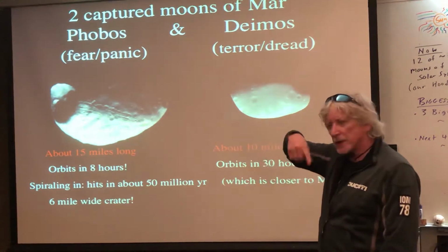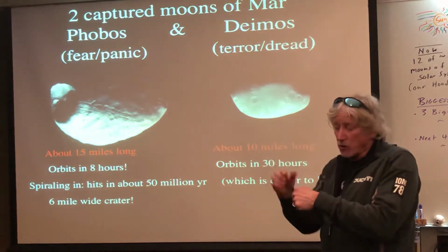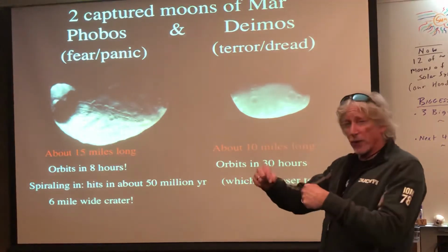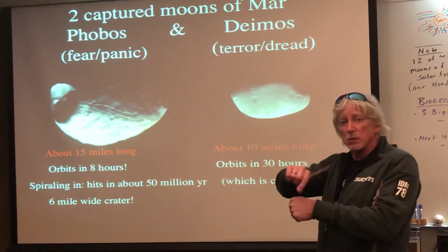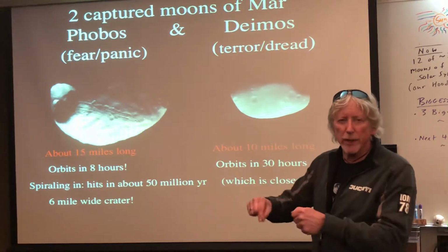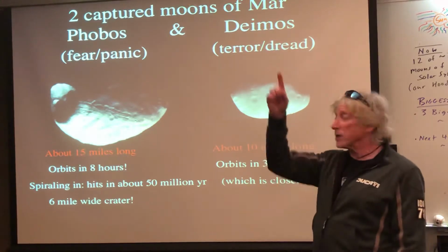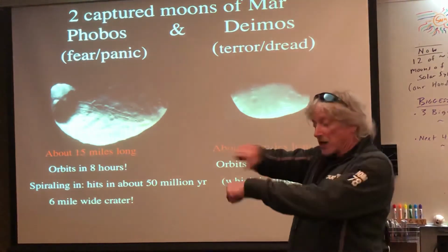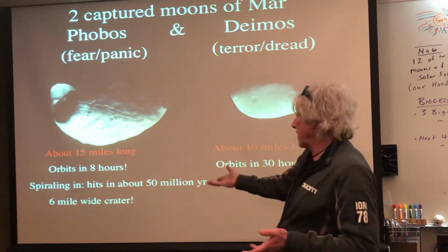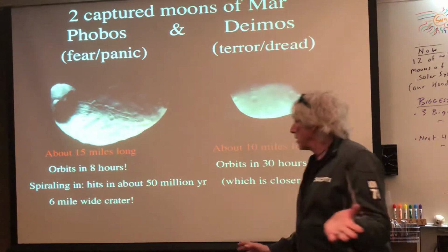So this one orbits in 8 hours. Remember, Kepler's third law still applies. If it's closer, it's going to go faster and a shorter distance, only 8 hours. This one's a little farther out, it takes 30 hours. But still, ours takes about 4 weeks to go around. It takes 8 hours, like, oh, there it is, oh, there it is. And the scary thing is, it's spiraling inward, it's going to crash in maybe 50 million years, so probably okay.